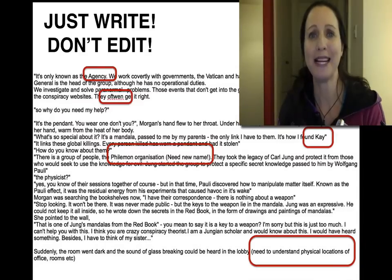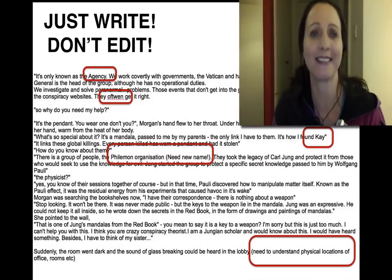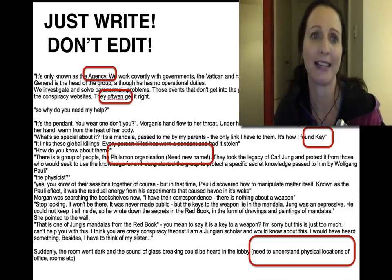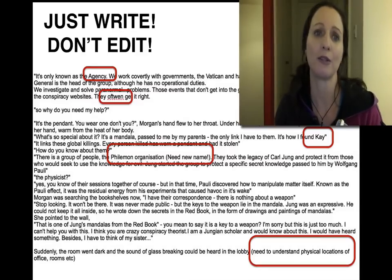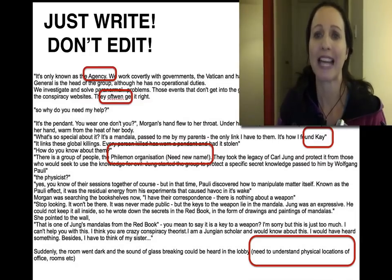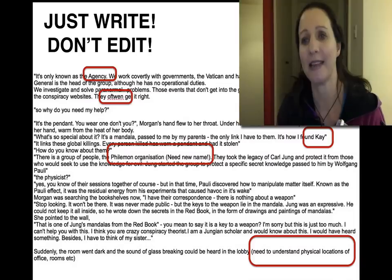Okay, my other really big tip is when you're actually writing, don't edit. So I found this is some first draft material from Pentecost originally, and anyway, there's some things on it that remained in the book and a lot of them that changed. So you can see it's known as the agency. It never is again. They often get it right. There is a typo. It's how I found K, and K isn't the name in the end.